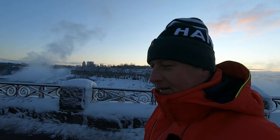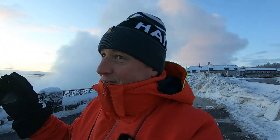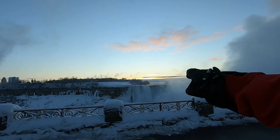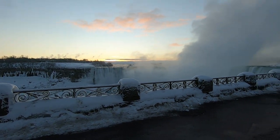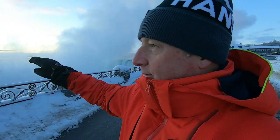Sunrise, Niagara Falls, wasn't the most beautiful, but then again, it's still happening, so it could still happen, because you can just about see it now coming over. Oh, actually, this could end up being really, really nice. This could be really nice, especially with that black snow cloud over there.